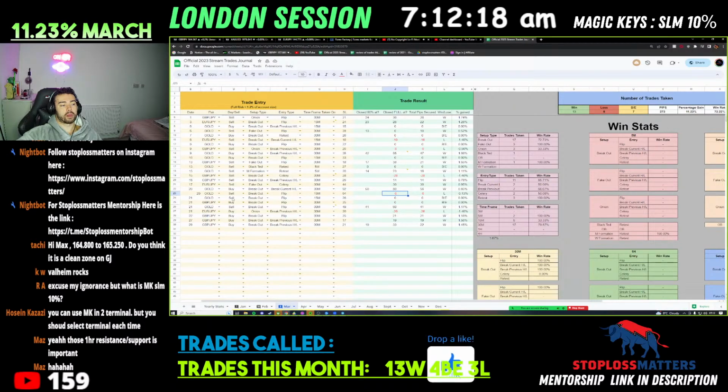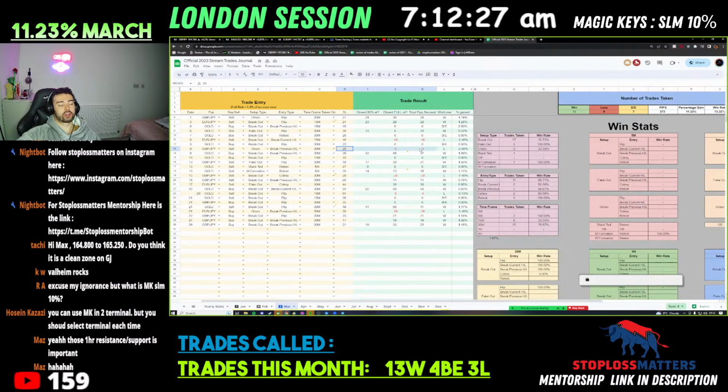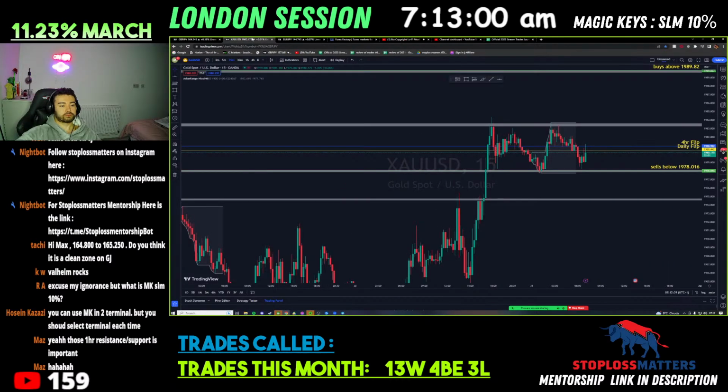Apart from this one as well, that was managed well. This one here, I should have waited for a closure. This one here, it kind of closed back in the zone for dinner. And this one here is on the 15-minute. So when I look through them, all I'm thinking about is how I could have avoided these. I could have avoided this one, and this one, and this one. So that's 2.8, that's 3.3%. That would have put me at like 14-15% for the month, just to take them L's out. So you can always improve.